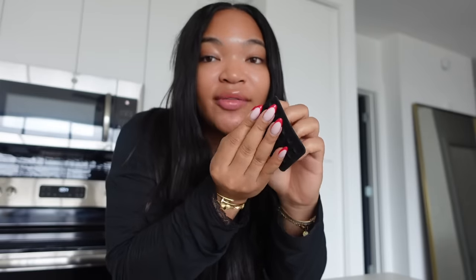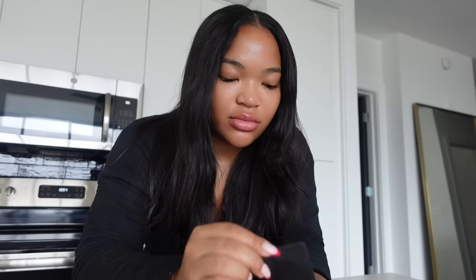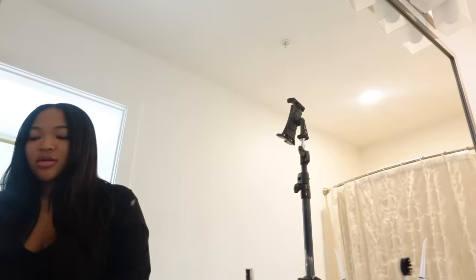If so, I'm gifting these for my friends for Christmas. I really wanted to get a new phone case to put this on, but it's not as easy. Okay, y'all, I'm about to try to stick this to my mirror, so let's see, because this tripod is too high.